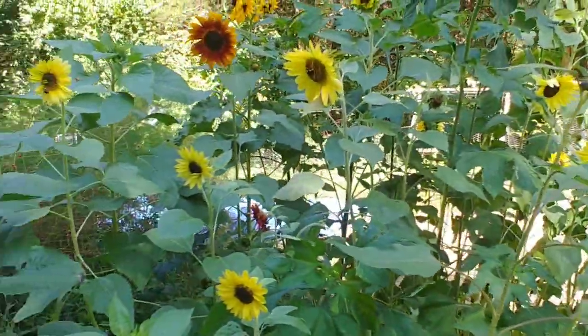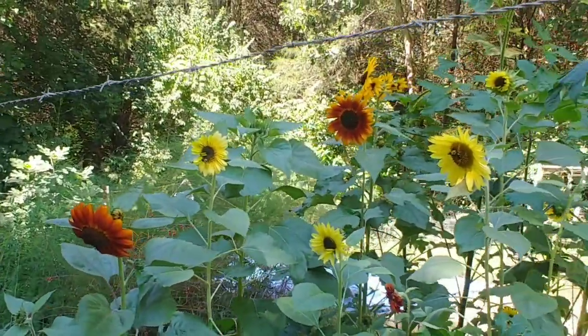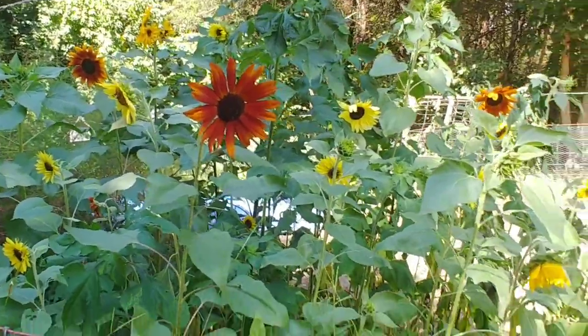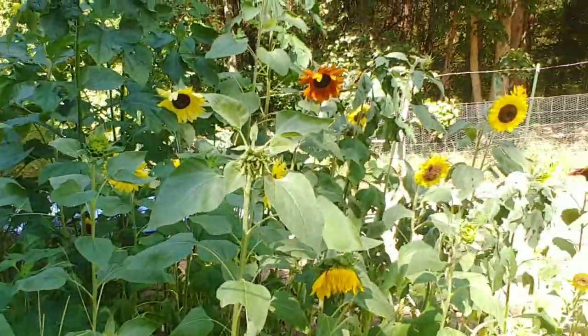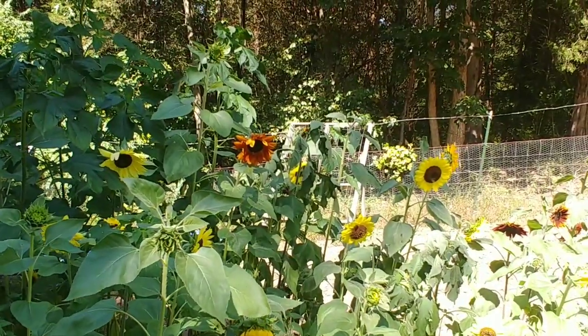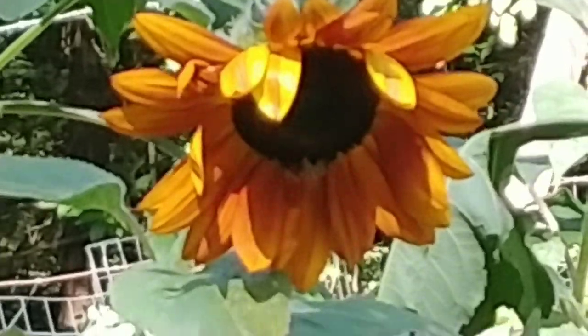This was just a sunflower mixture. These aren't really like the big edible kinds, but they do produce quite a bit of pollen that a lot of different honeybees will work them. Some honeybees right there.